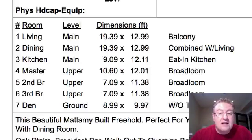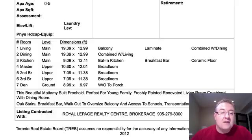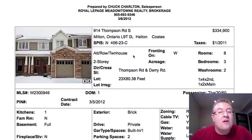It looks like there's laminate in the living room, and that's combined with the dining as well. So you know what? That's what these models typically go for. It might be a Brent Ridge End, it might be a Spring Ridge or a Woodbine model. Either way, that's sort of the price they're going for. If it looks good, I think these guys will have no trouble at all.